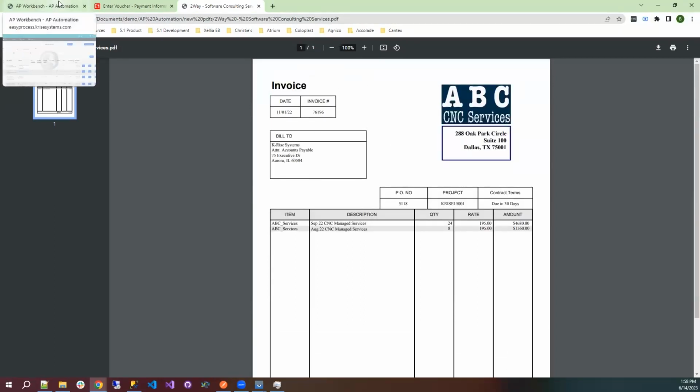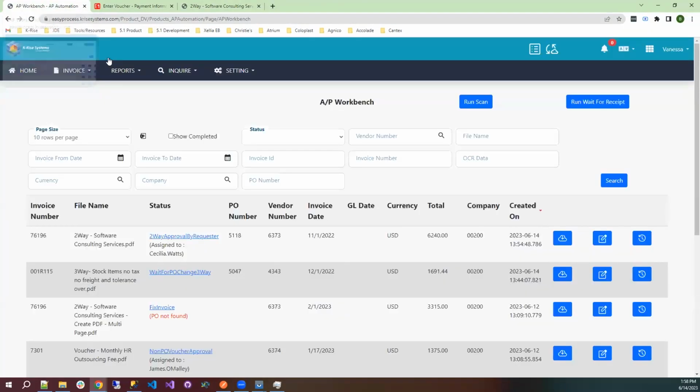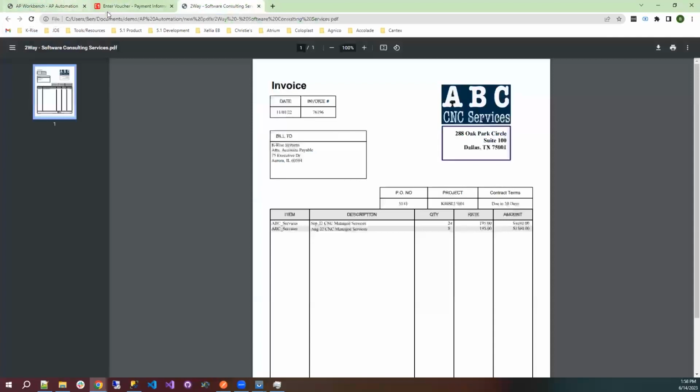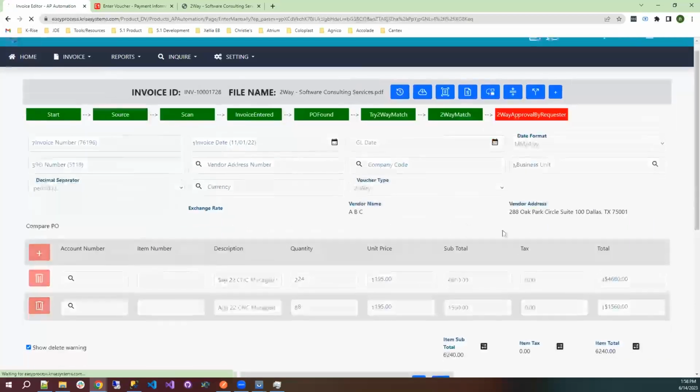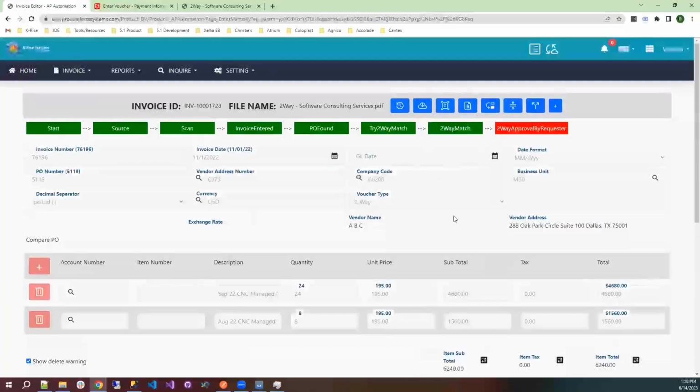Like Doug mentioned, with AWS you don't have to use any templates or anything like that. So none of this was set up, but it picked up all the fields here. So if we go inside of it, we can see those lines were picked up, the header information was picked up, the vendor number was picked up automatically.